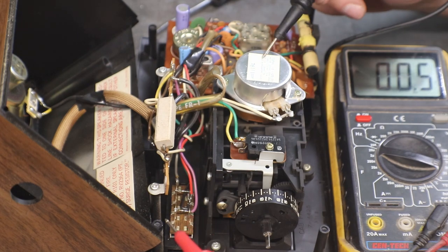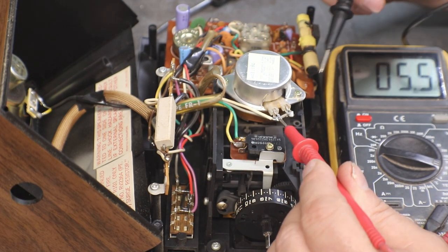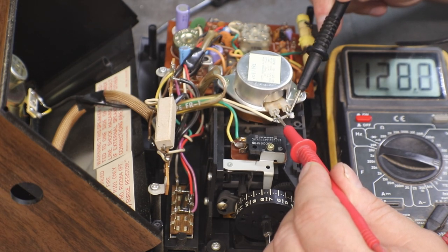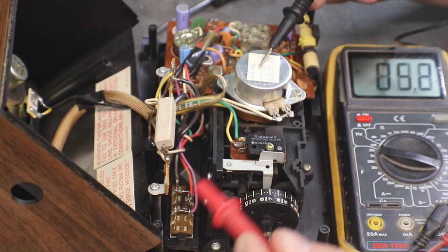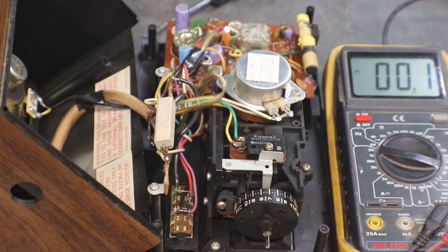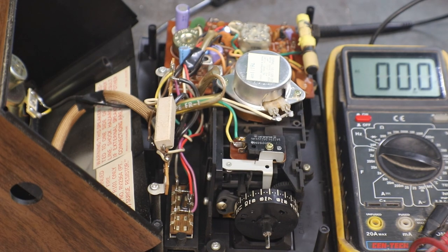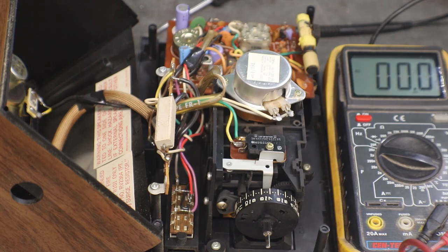The little motor here that runs the clock is also a 120 volt motor, and we have 127, 128 volts going to our little motor, but I don't see or hear anything running it. So that's the first thing we're gonna try and get moving, is that little motor.